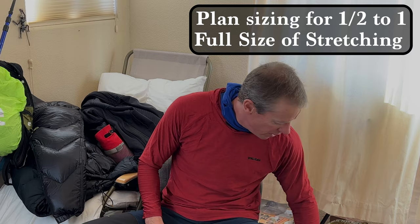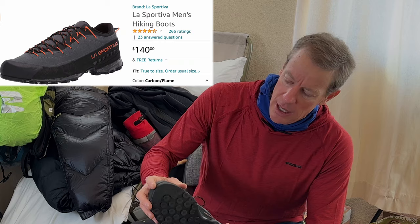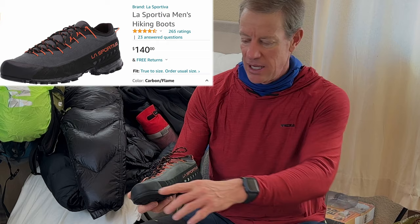For Christmas, my wife got me the TX4 Sportivas. So these are kind of like their heavier approach shoes. Again, they've got this climbing edge, so you've got maximum friction on small footholds. It is critical to have a big rand.